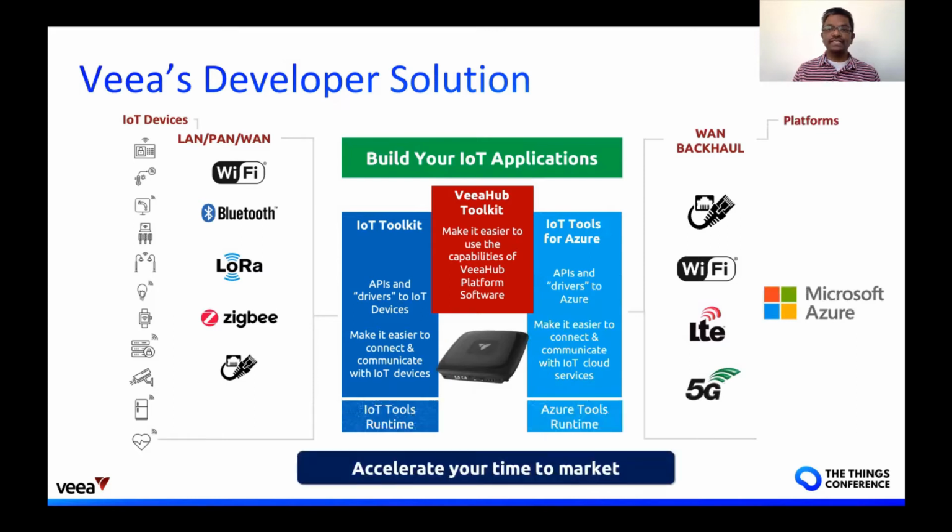We have tight integration with Microsoft Azure IoT technology. Veea Hub is Azure IoT Edge certified. What that means is you can run IoT Edge modules from the Azure marketplace, or you could build your own IoT Edge modules to work with Azure's IoT Hub and IoT Central technologies.